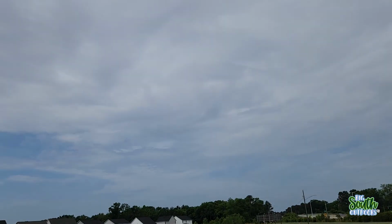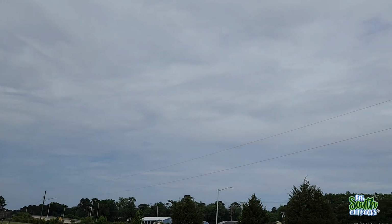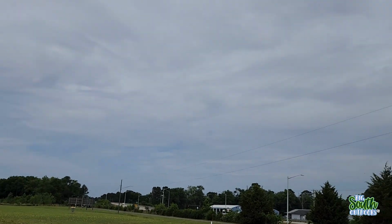I was beginning to think I wasn't going to be able to work today, because when I got up this morning, it was raining. And as you can see, it's right cloudy, and it's even worse over toward the west. But anyway, we're going to get it done.